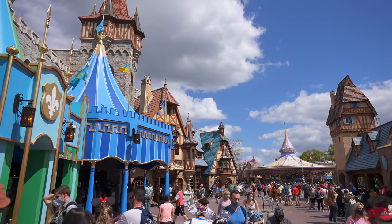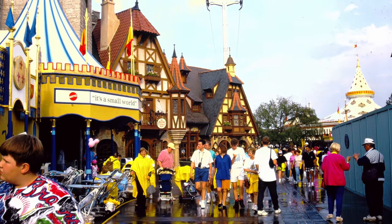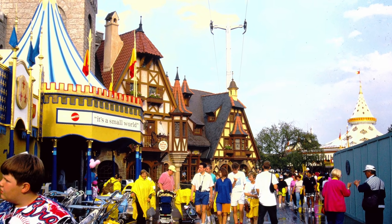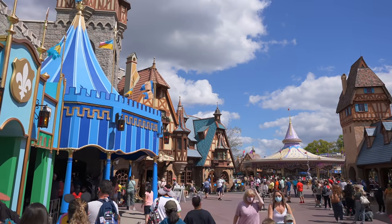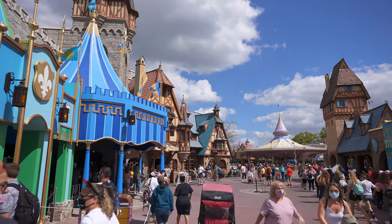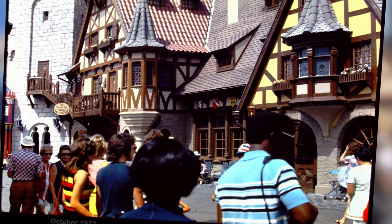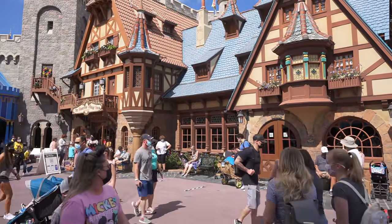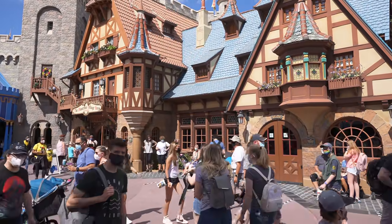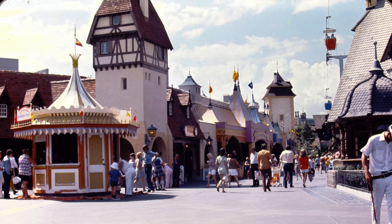Oh, actually, check this out. If we head to May of 1992, we could see another change in the old color scheme. Looks like that sign is no longer on this portion of the tent, but it all sort of lines up structurally. Oh, now this is interesting. Here's a picture from October of 1972. And looking at it today here at Pinocchio's Village House, you can see not much has changed except the paint scheme. It's pretty crazy.